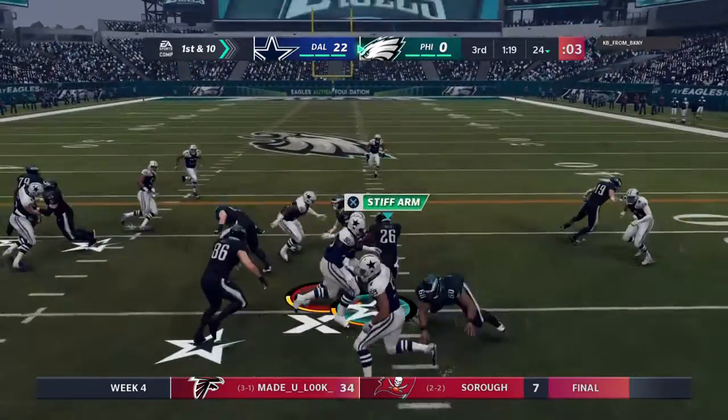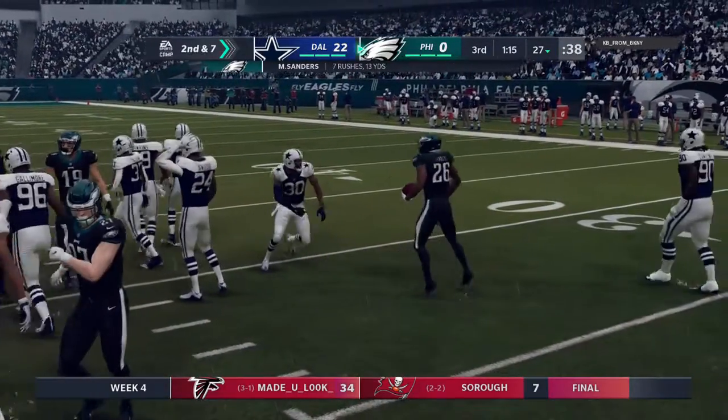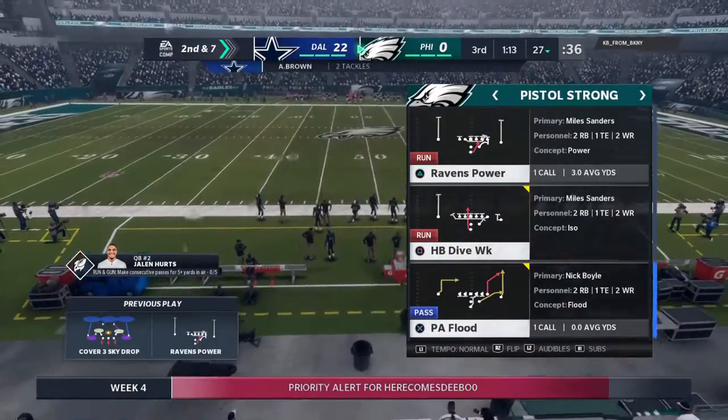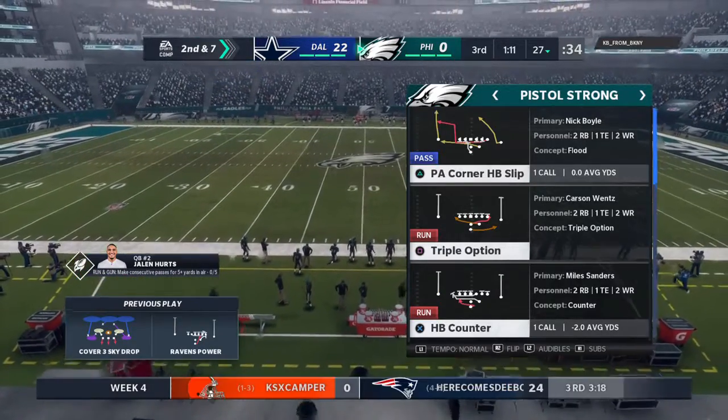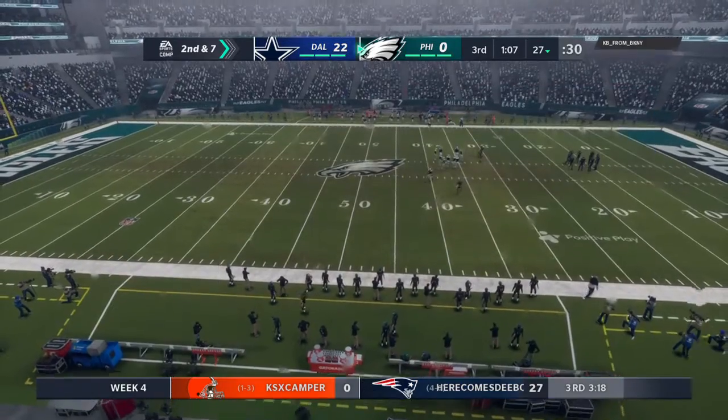Right back to Sanders on first down. And he'll fight forward to about the 27-yard line. The ball carrier, Anthony Brown there on the tackle. Well, they certainly have been able to get him going and establish the run, so I think it's time to abandon that plan and start chucking it all over the park.